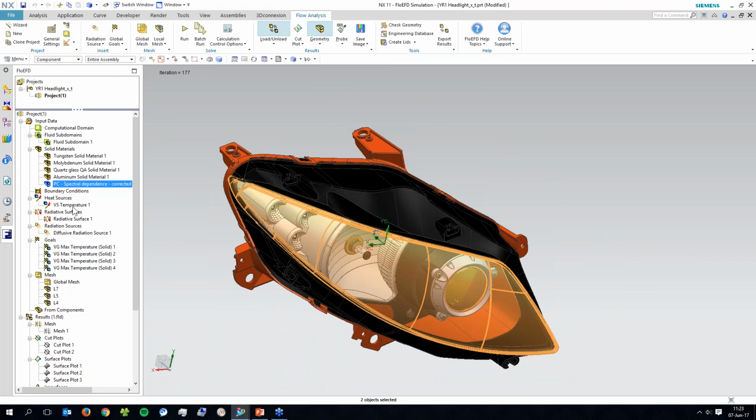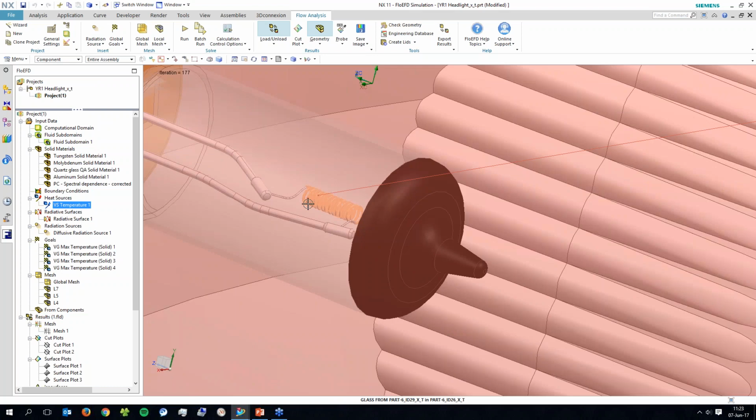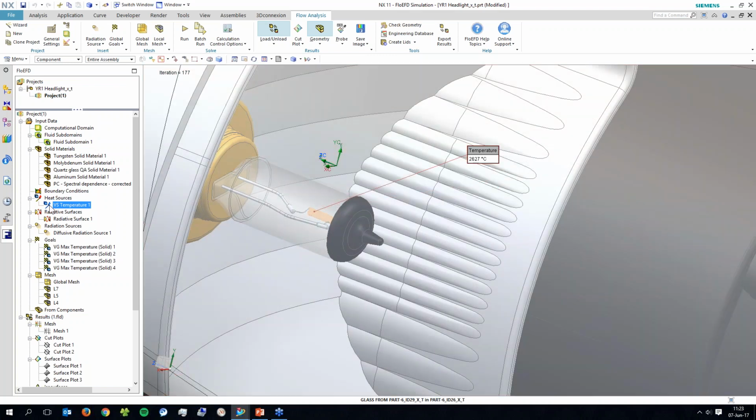Now, in terms of the heat source, again, the bulk of the heat is generated by the filament. That's where the electricity from the battery is being dissipated. You can see I've set a fixed temperature on this filament. I could just as easily set a power dissipation on this filament as well. So I could dissipate, say, maybe 12 watts, 15 watts, something like that on the filament. But for now, I've just used a fixed temperature.